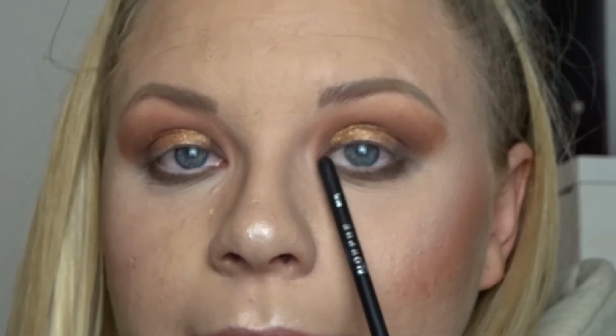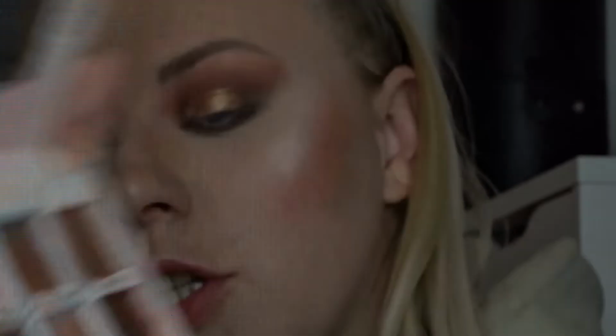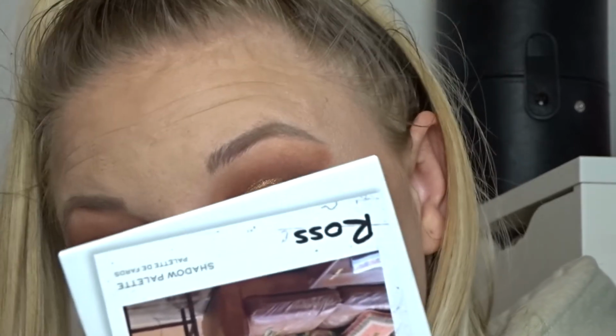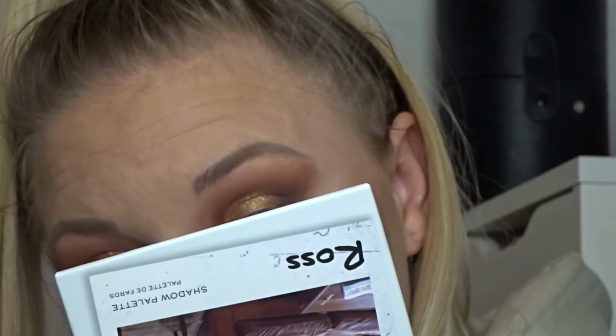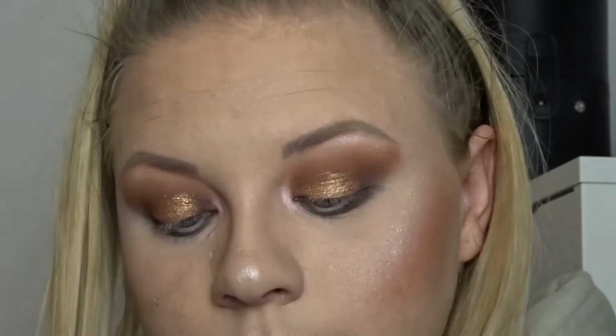Okay, and then for my inner corner and brow bone, I'm going to take the middle shade here, which is called Dinosaur. This is definitely a different texture to Fossil. This is more like a normal shimmer. That shade is really pretty actually. I think it really stands out on the inner corner and brow bone.